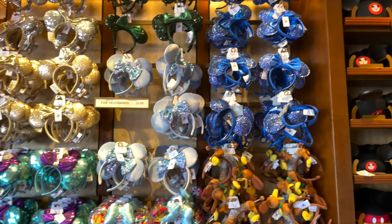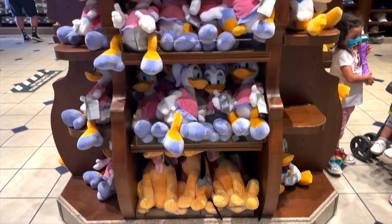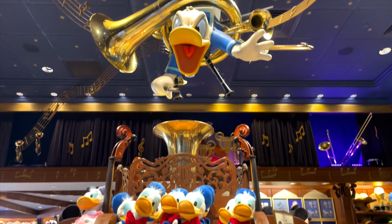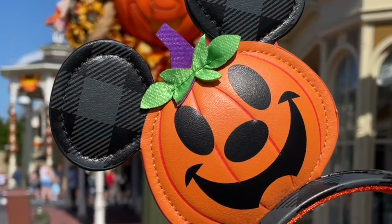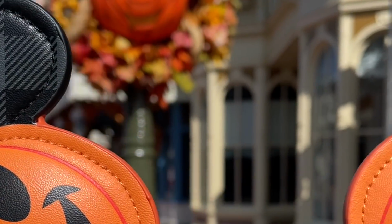Or, like I said, you can consider buying your souvenirs before your Disney vacation. Think of how much backpack space you're going to free up by having all of your souvenir purchases completed before you even enter the parks. And in this day and age, my friends, most of the stuff that they release in the parks is also being released on Shop Disney. And sometimes they even have stuff on Shop Disney that they don't have in the parks.